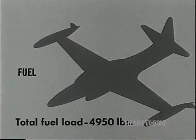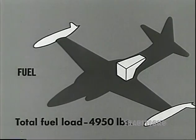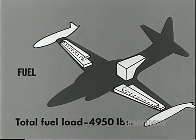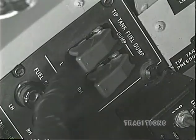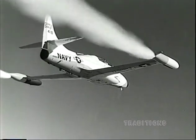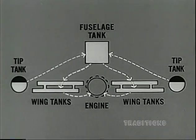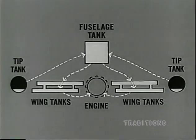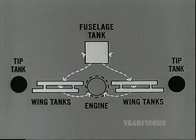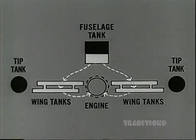The fuel load, totaling 4,950 pounds, is carried in fixed tip tanks, in a fuselage tank aft of the cockpit, and in wing tanks. Pilot-controlled dump switches allow fuel to be dumped from the tip tanks. Fuel is force-fed from the tip tanks to the fuselage tank. It is gravity-fed to the wing tanks, then pumped directly to the engine. The entire system is fully automatic, requiring no pilot surveillance for continuous operation during flight.